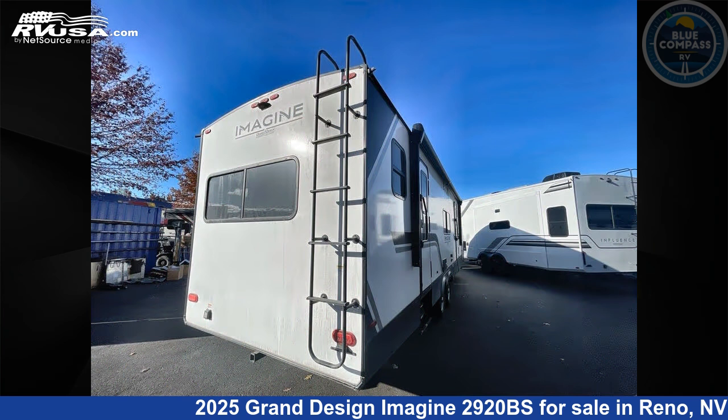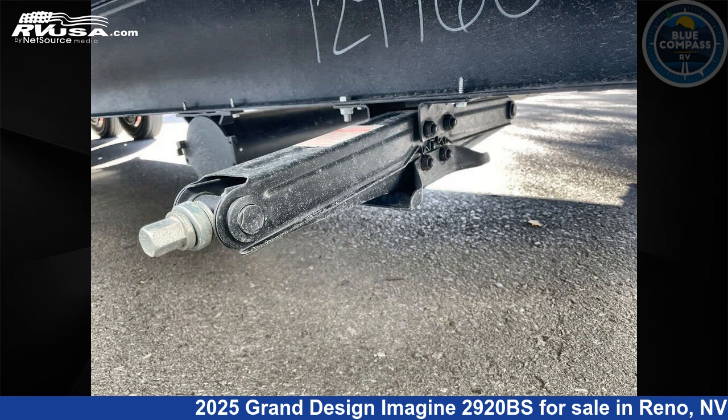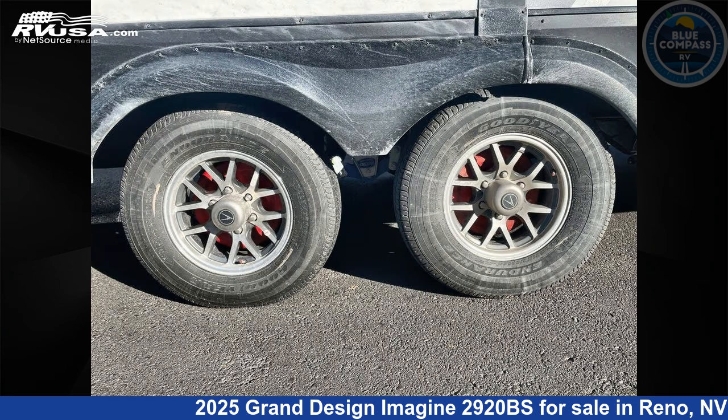This new Grand Design is 34 feet 0 inches in length and features sleeps 7, slide-out, and 52 gallons fresh water capacity. The floor plan layout of this travel trailer features bunkhouse, rear bedroom, 2 entry, exit doors, U-shaped dinette.